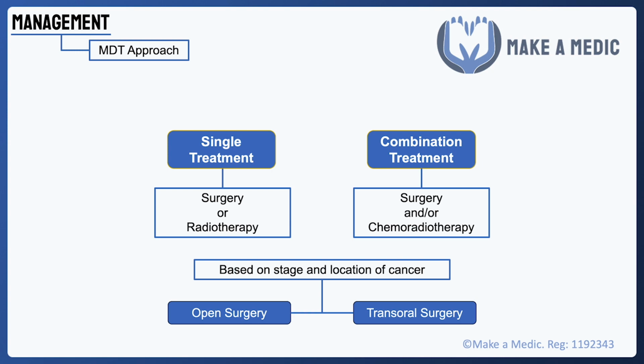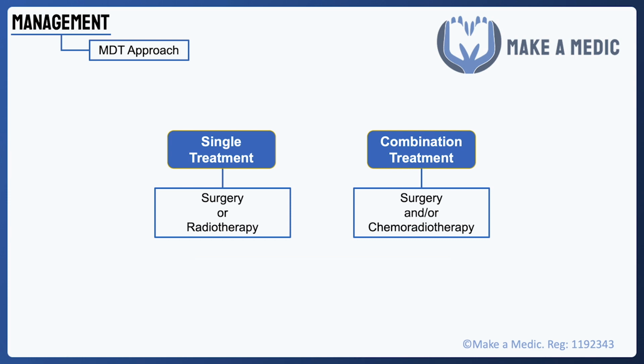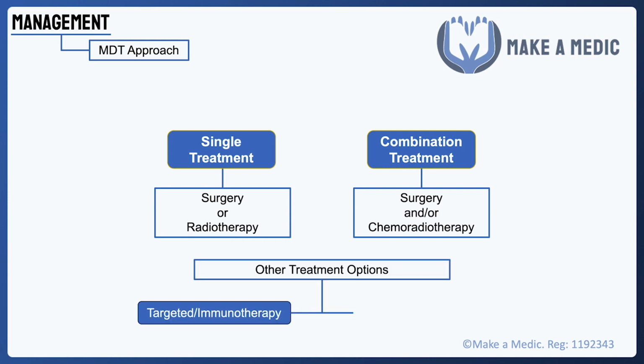Now, factors like the stage and the location of the cancer will determine which of these treatment pathways is followed, and these factors will also influence what type of surgery is performed. So this could be minimally invasive transoral surgery, which is used for smaller tumours, or actual open surgery may be required for larger tumours or tumours that are located at the back of the mouth or deeper in the throat. For some of the more complex cases, there are some newer targeted molecular therapies and immunotherapy options that can be tried.